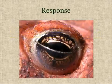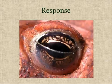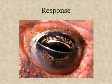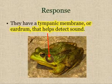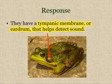Here pictured is the nictitating membrane. It's only on half of the eye. So here's its line right here, the nictitating membrane here, and not up here. It almost acts as a third eyelid, helping protect the eye underwater and keeping the eye moist while on land. Amphibians also have a tympanic membrane or eardrum that helps detect sound.